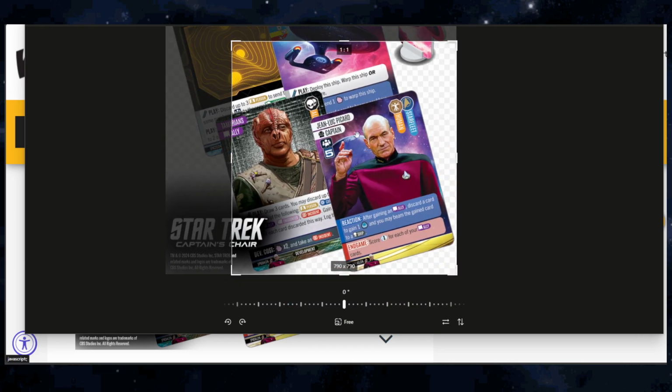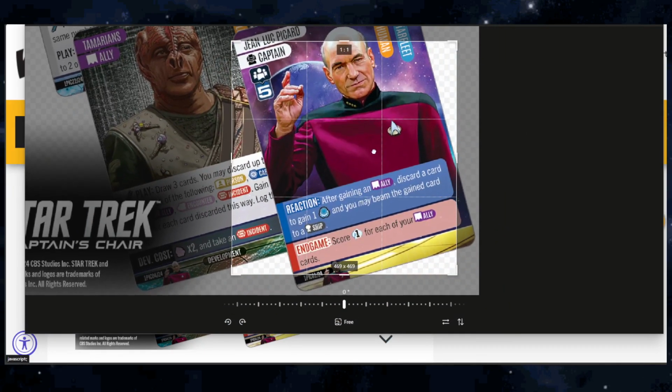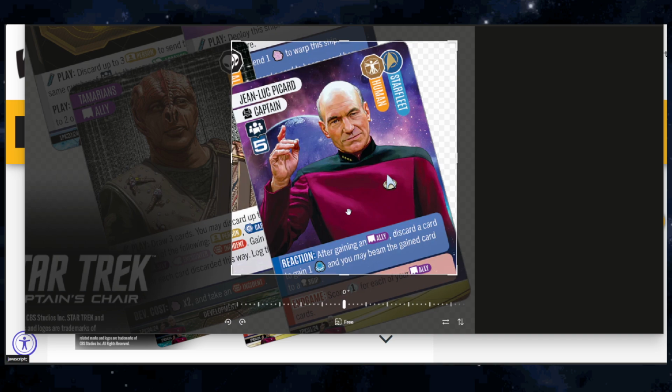So we obviously have Captain Jean-Luc Picard, and I don't know the rules. I haven't played Imperium, so I'm not going to pretend like I know everything going on here. And when this game comes out, I am more than happy to kind of break down the rules with everybody too, and kind of learn as we go.